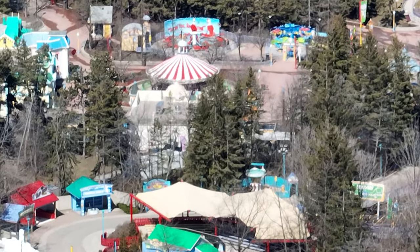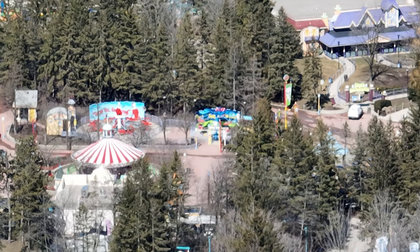Now I'm going to show the rides testing. So insert some music, and there's a lot of rides testing in today's footage.